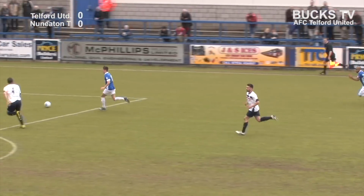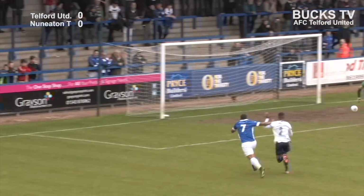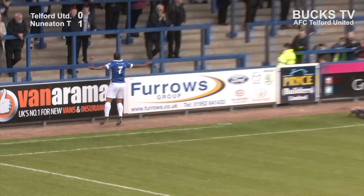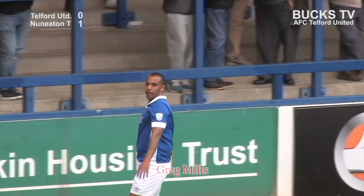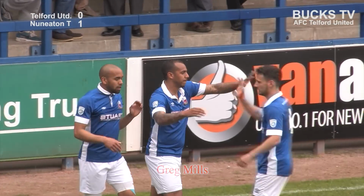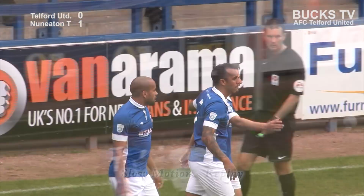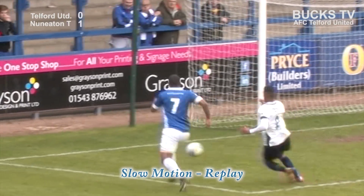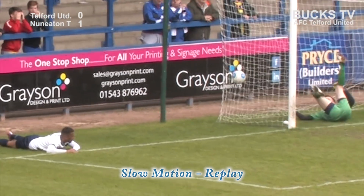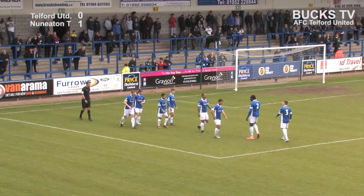Expected, and then Nicholson has the opportunity to break through. He's only got Bailey for company. Ball across from Nicholson, looking for Mills. He squeezed it in. I don't know how Greg Mills has managed to squeeze that one in at the back post. It was a lovely ball across from Jordan Nicholson, first and foremost on the right-hand side. He thought it was too much of an angle for Greg Mills, the former Telford man, to score from there, but score he did. It was a great finish in off Callum Burton.